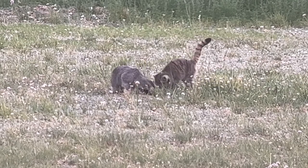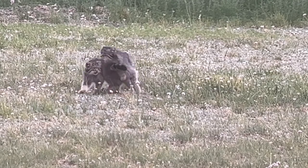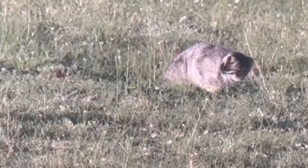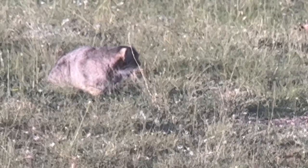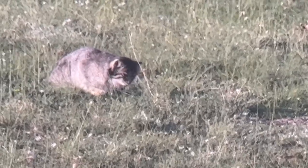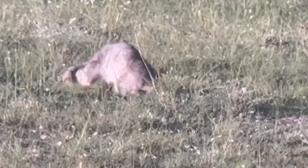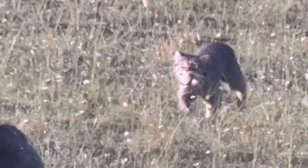As Mom stares intently at the ground, one of the kittens runs up, no doubt expecting to receive a vole as a meal. But it seems Mom was unsuccessful that time. Patience and concentration are key in hunting voles. And the reward for patience is obvious. And Mom takes the prize back to the den for the kittens.